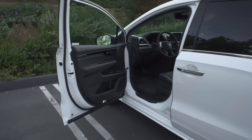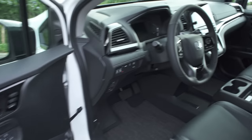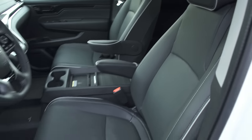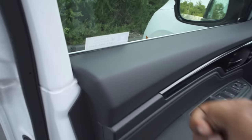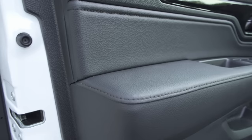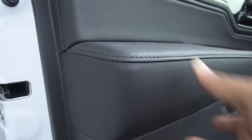All right, you guys, so getting inside of the Honda Odyssey. Now, first of all, this is actually a really, really nice interior. I quite like what Honda has done here. Most of that is because of the material. So, for example, if you come up here, really nice, just soft touch plastic right there. As you come down, you have more soft touch leather here, and it's just really soft to the touch. You guys can see that there.